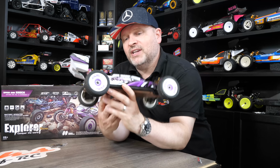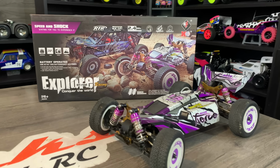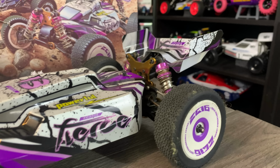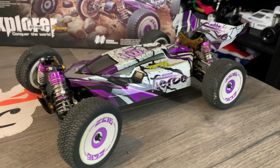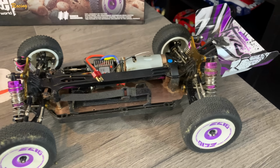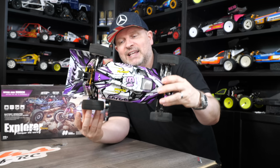Next is the Ready to Run. It's the WL Toys, the brushed version, the early version, and some say still the best. It absolutely flies, and I'm a big fan of this. I've got a few different versions, so there's no point keeping so many. I've got so many little Ready to Runs these days, and I've got an LC Racing one that I keep for myself. So I might as well let this go. I only really get it out now and again.